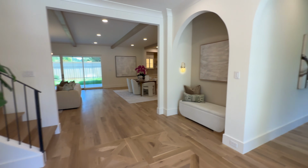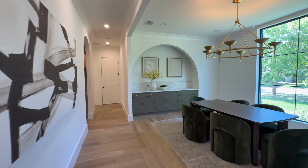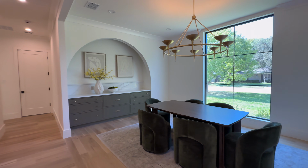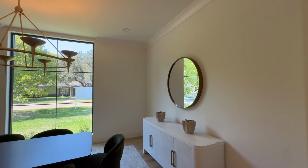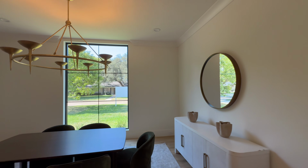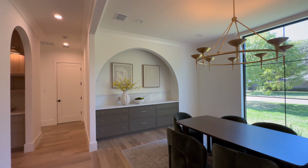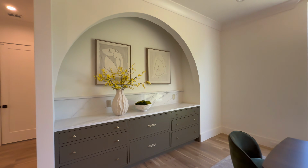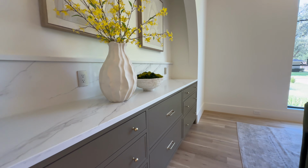So this is your storage right underneath your staircase. Plenty of space. And since we are on this side, I'll go ahead and show you the formal dining. Beautiful. So extremely roomy, your crown molding, your elegant chandelier hanging down right above your dining table. Now you see the arch feature again, recessed lights, and then the inset style drawers.